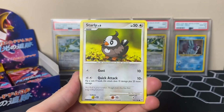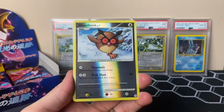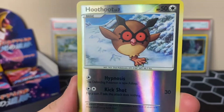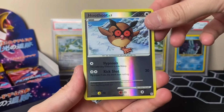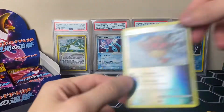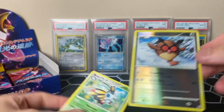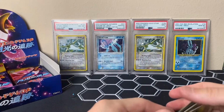All right, I think we're coming up on the reverse here in a minute. Oh, we got a reverse Hoot Hoot. Oh, look at that print line. That is not good. And then for the rare, oh, we got a non-holographic Beautifly. Chicken on a stick, you guys. We got a Hoot Hoot reverse and this non-holographic Beautifly. It's still pretty cool, fun to open up.